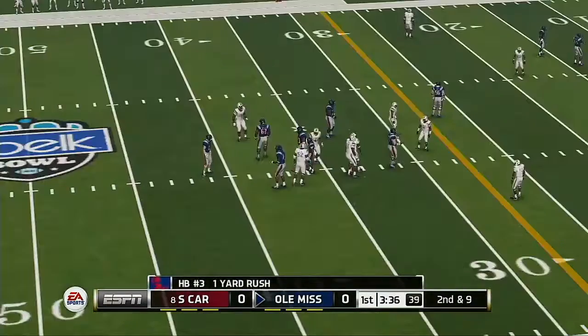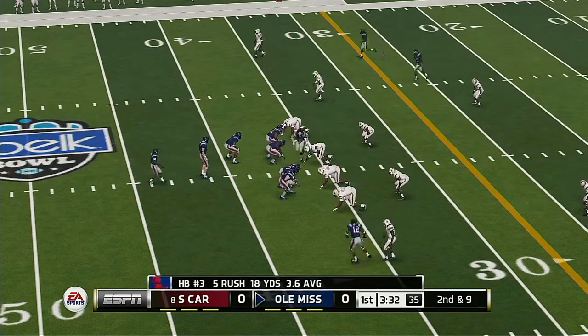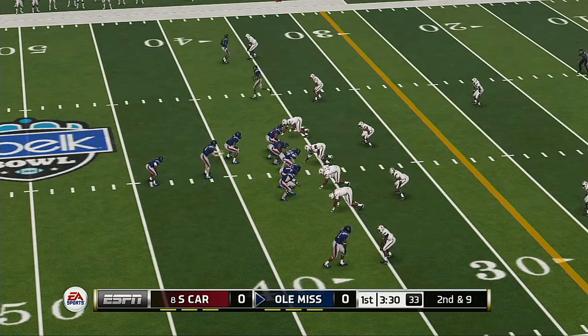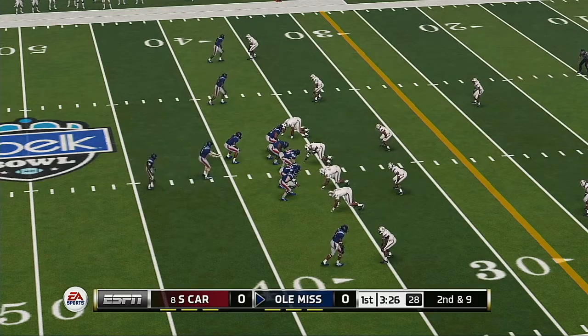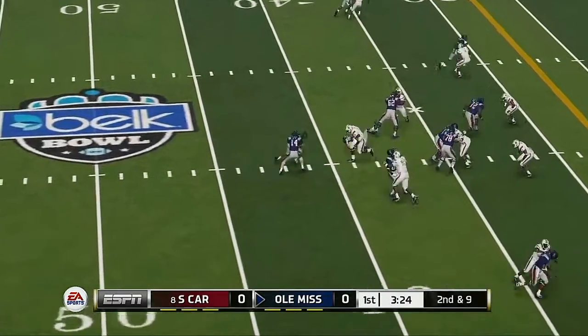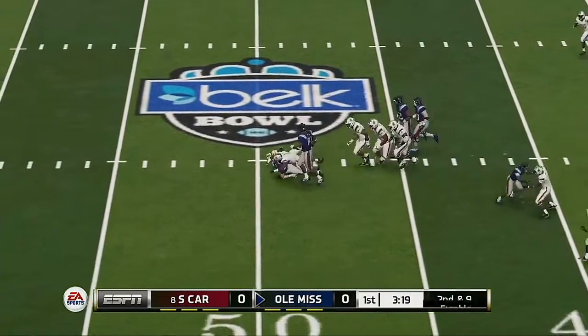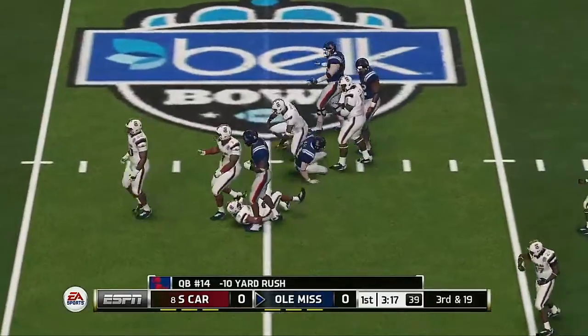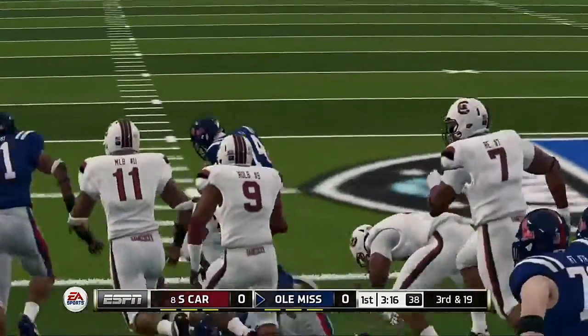He's tackled at the 37-yard line. He lost the ball. He picks it up. And he's tackled at the 47. And they will keep the drive alive by recovering their own fumble.